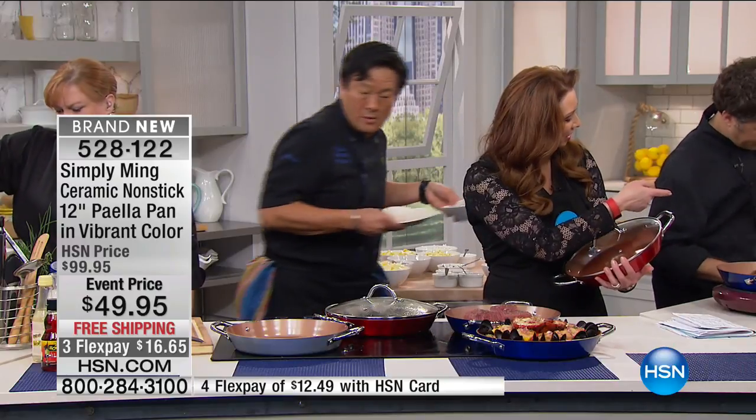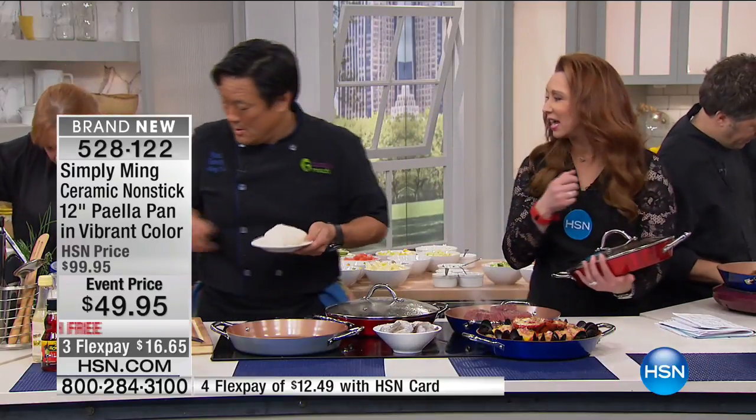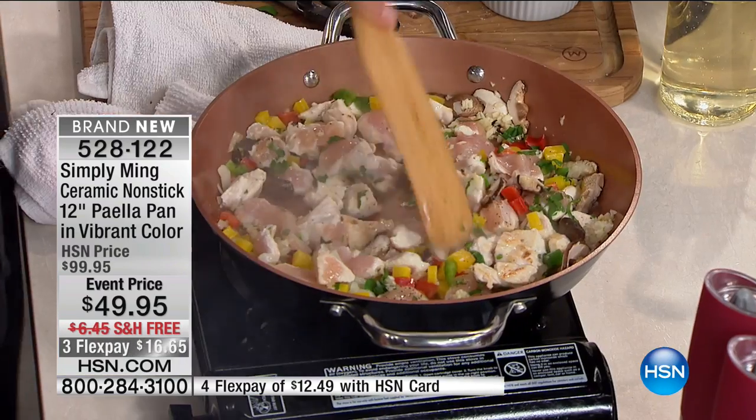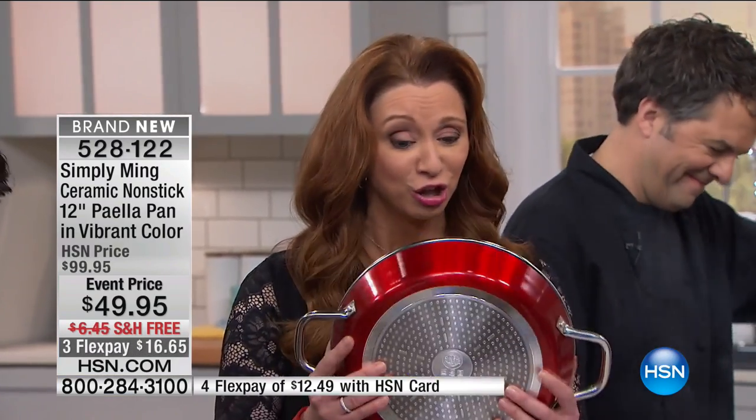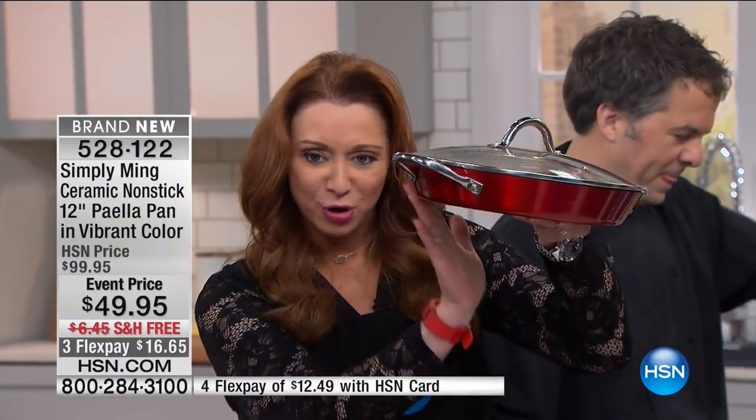Eric's got some great steak going on, like a little chicken stir fry. Chef Tracy's going to show off that burnt caramel. The other great thing about this is it conducts heat evenly. It is induction friendly, but I want you to see that beautiful sloped shape. Now you're doing a little seafood for us, Chef?